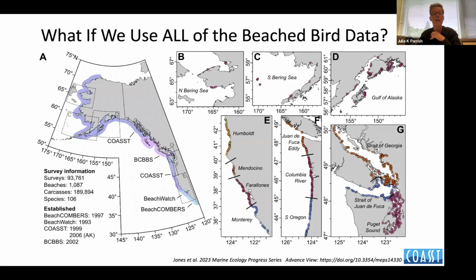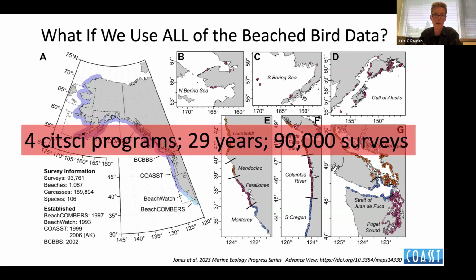In order to do that, we're actually taking data from all beach bird programs. So not only my program, COAST, which is shown here in purple, but British Columbia Beach Bird Survey, Beach Watch, and Beachcombers. We are all interoperable. We collect data in the same way. And so when there are events that stretch over massive space, we can put all of the data together in single models. And these maps are just showing you close-ups of data. You can see that the data in Alaska is sparse, and that's because we can only get data where people live. So we are actually supplementing our Alaska data with some anecdotal and community reported data. For citizen science programs, 29 years of data and 90,000 surveys. So we can really get a sort of systems idea of what's going on.